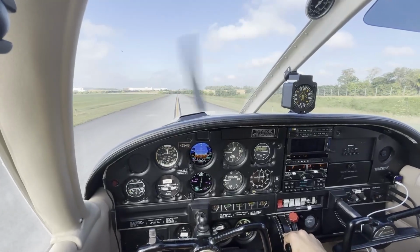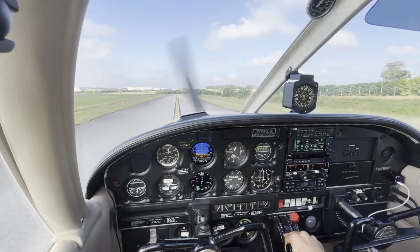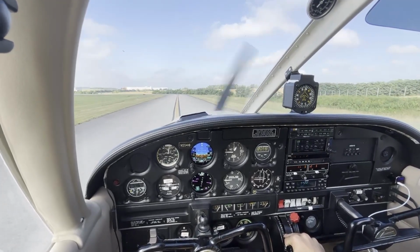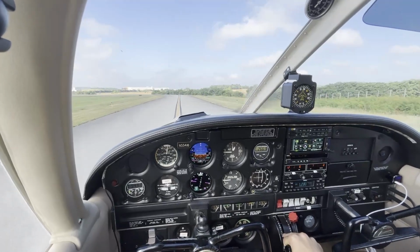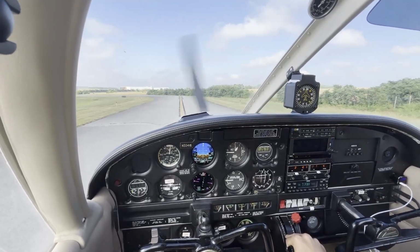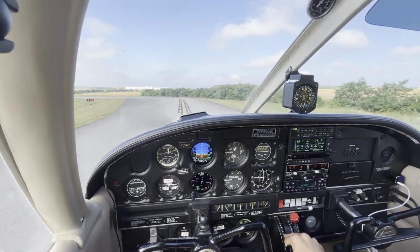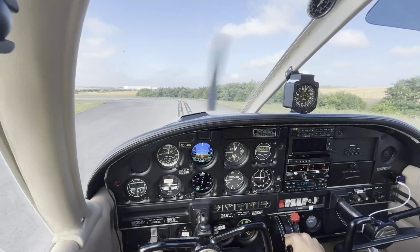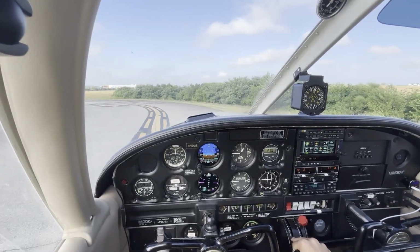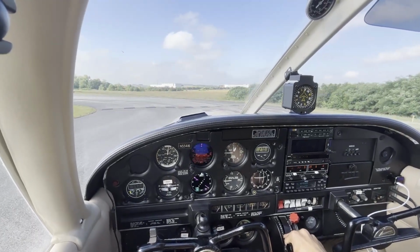And then Louisville's only NOTAMs were 29 closed unless you have 2 hours prior notice, and I believe 17 right and 35 left are closed. So we've got one runway. We'll see what happens with vectoring. Maybe they may not even let us land. We'll see what happens, or they'll give us 29 or 11. They may make an exception. We'll see what happens. Get this swung here. More cool if we land 17 south.